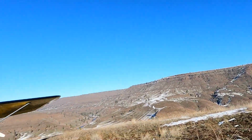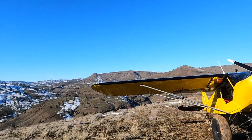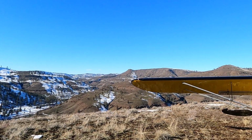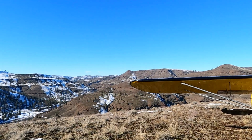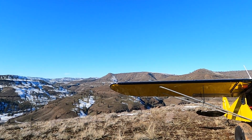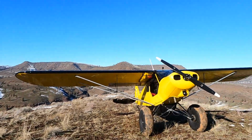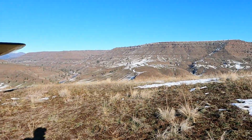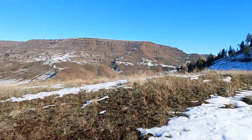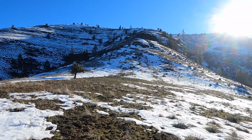What a beautiful spot. Man, this day just is fantastic. There's almost not a breeze. I'm probably landing at about 45 miles an hour. Anyway, this is a pretty cool little spot here, just this little knob. I'm gonna hike up there.